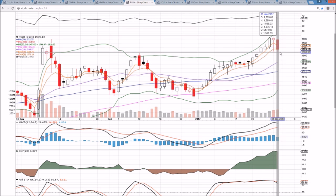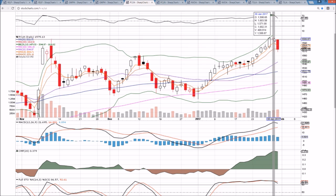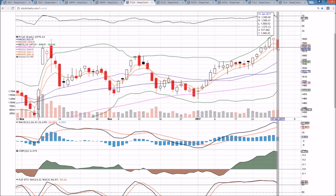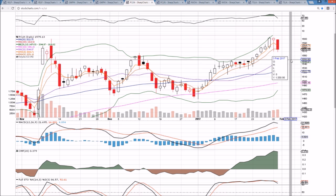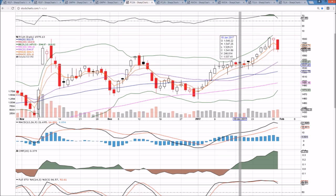PCLN, the volatility the past 3 days, tons of trading range. We dipped down yesterday. The bulls bought the dip and closed at the high. Couldn't get a new all-time high by less than $2, and then we dumped today. Saw another $30 to the downside. So support is down at 15.69. After that, I would be looking at previous resistance now support of 15.49.